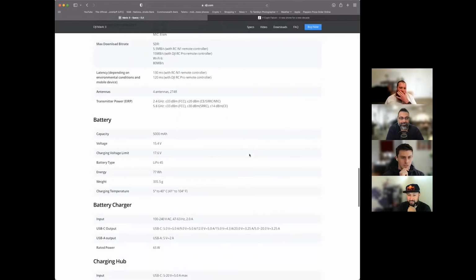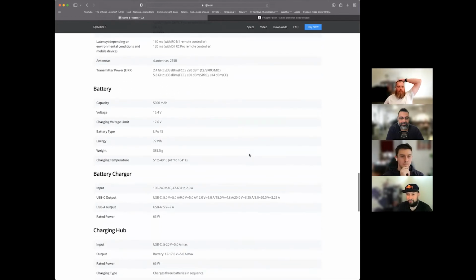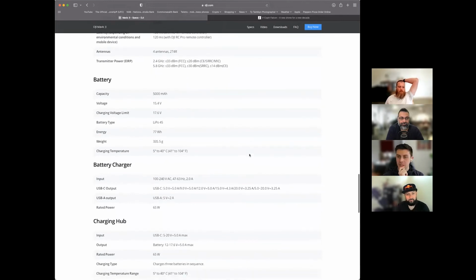Do we need to talk about the batteries? You can still travel on a plane with them. They're under 100 watt hours, which is awesome. Yeah. So are they a completely new design? If you've got a Mavic 2, it's a different shape, a completely different shape. You can't adopt the old ones.